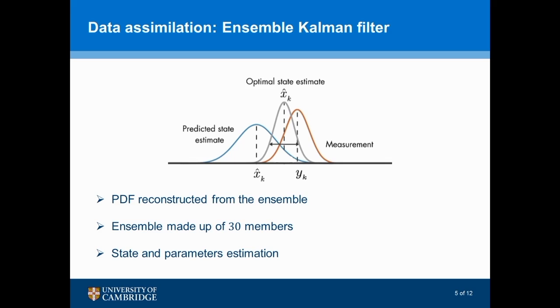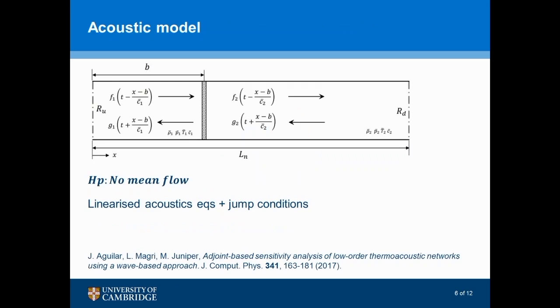The ensemble is a set of many simulations which are run with slightly different parameters and initial conditions. In our case, we use an ensemble made up of 30 members, so 30 simulations running in parallel. And we use the filter both for state and parameter estimation, where the state in this case would be the temperature profile of gas and of the wall. So every 8 seconds, we update our model for state and parameter estimation.